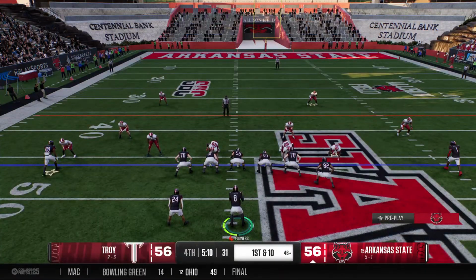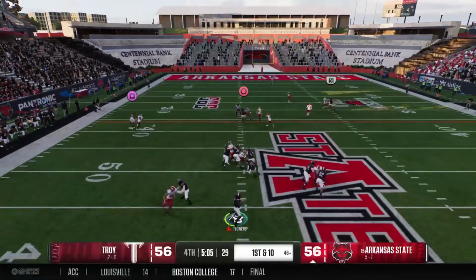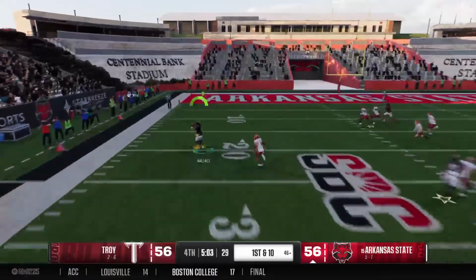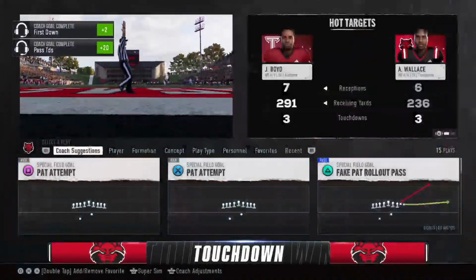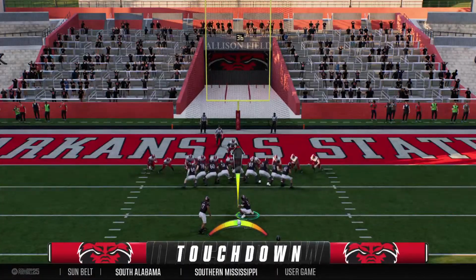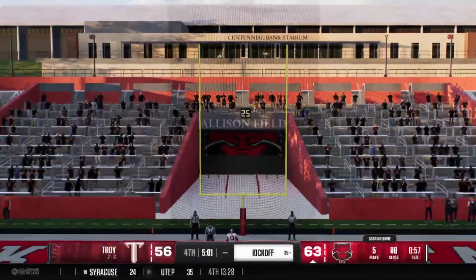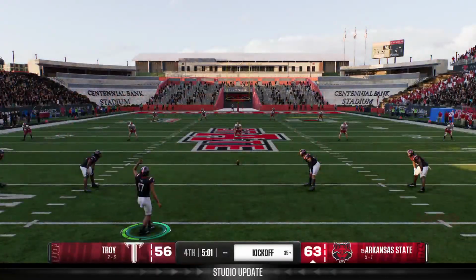Fast motion from the offense. Trying to find his man on 1st down. He wants to take the top off. Snags it inside the 20. Touchdown, Arkansas State. And they grab the advantage, taking the lead here in the 4th. The extra point is good, and now in the 4th, they're up by a touchdown and an extra point.